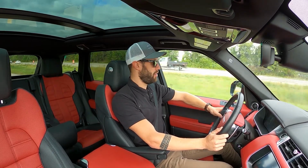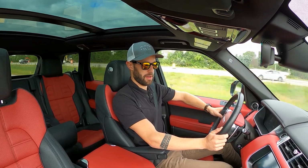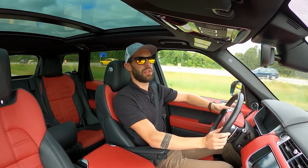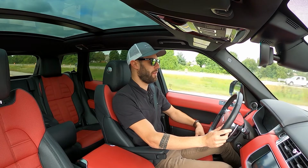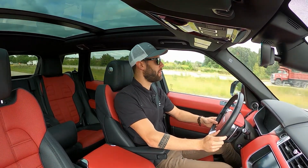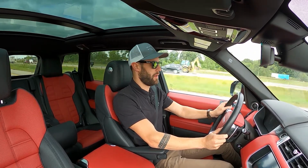Where this, there's no place that you can find that has had a corner cut where they wanted, oh, we'll put this here because it's cheaper. No, nothing in here is cheap. Everything looks very, very high quality, very expensive. I think they did a really good job putting Range Rovers together. Let's see what that acceleration's like one more time.